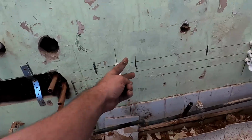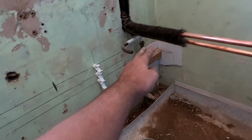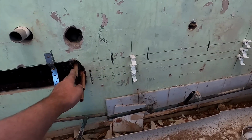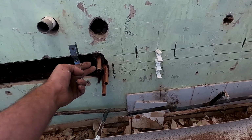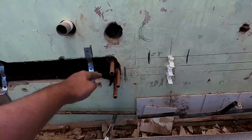Here we'll leave T's off for the basin, come along, T off for the toilet. Again, this is all in units, and then pick these hot and colds up. Top one will be the hot. It's always best practice to try and keep the hot pipe as the top, so it's not transferring heat.